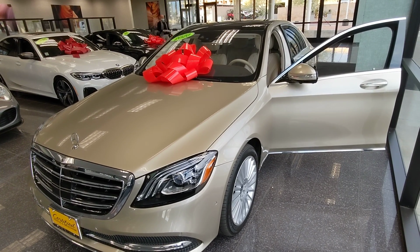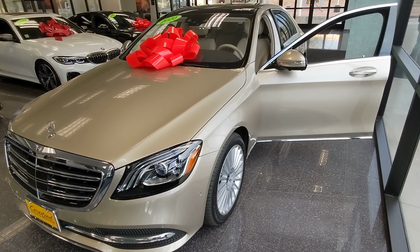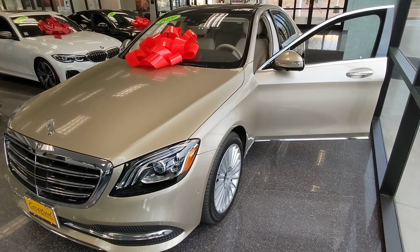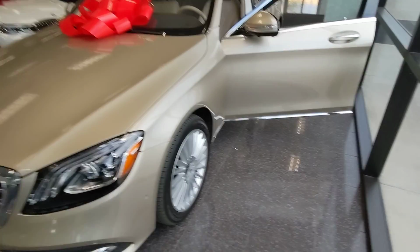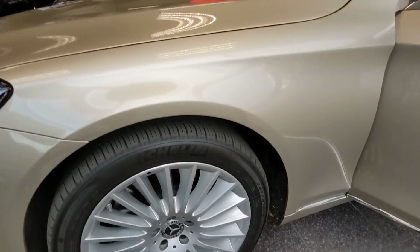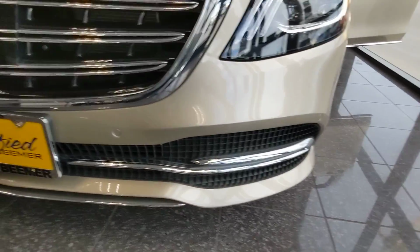Let's take a look at this gorgeous 2020 Mercedes-Benz S560 4MATIC. Originally listed at $126,300, offered here at Certified Benz and Beamer for $94,000 with less than 5,000 miles. It's every bit as nice as one would expect for such youth and low miles.